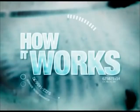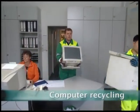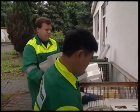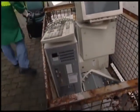But first, many people believe that when their computer no longer works, the only thing it's good for is a paperweight to clutter up their desks. But they couldn't be more wrong. These men work for a new breed of recycler who has discovered gold in old hard drives.